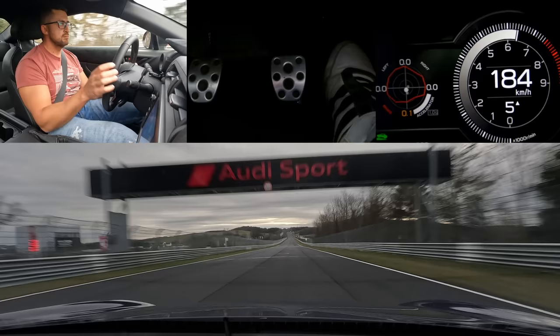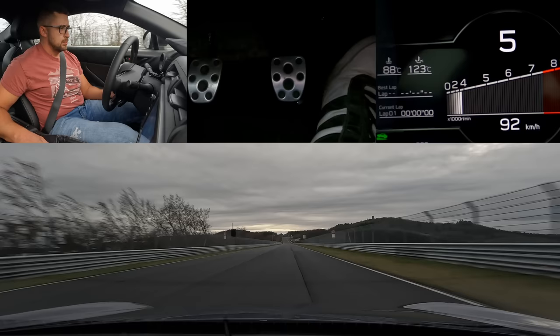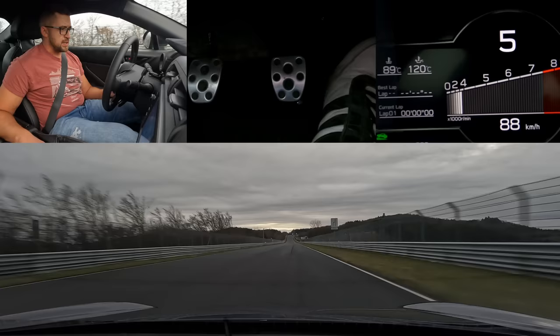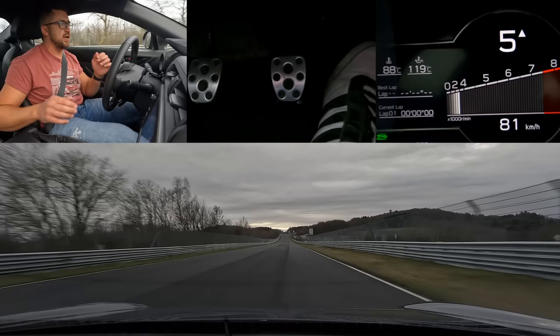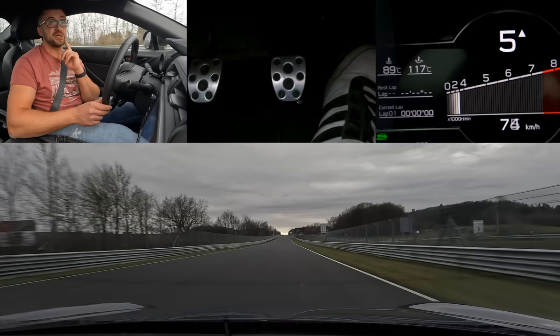Outside temperature is 9 degrees, but surprisingly, due to some special, interesting construction of the oil heat exchanger, the temperature is dropping very quickly, which is good. Then again, we have an outside temperature of just 9 degrees. On a 30 degree day, it's going to be probably a different story.